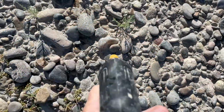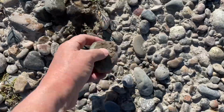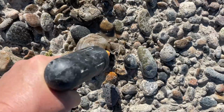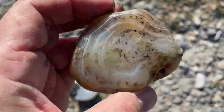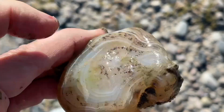Great. This looks interesting. Not super big, I don't think, but ooh, so pretty. Oh, it's a nice little limb cast. Wow. Look at that. That is just beautiful.